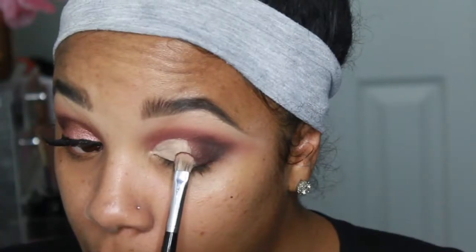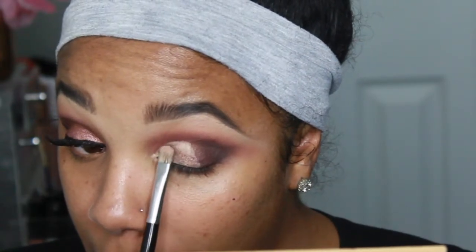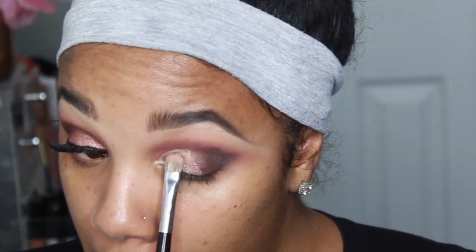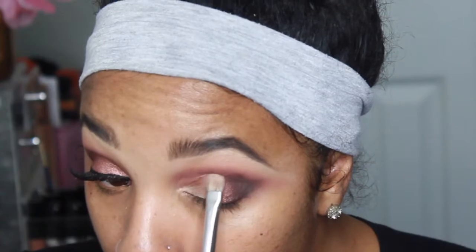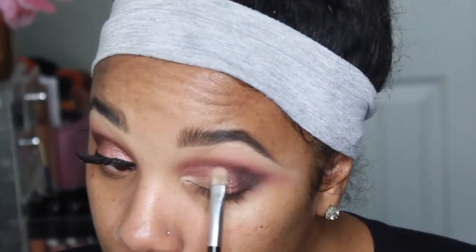And then the shade that I'm using for my lid color is called Sultry, which is this purple, pink, red. I don't really know how to describe it. It's a really nice rusty color, and it is very sultry. So I'm patting that all onto the eyelid. You want to make sure you get it nice and saturated, because then you're going to blend the outer corner shade in with that.